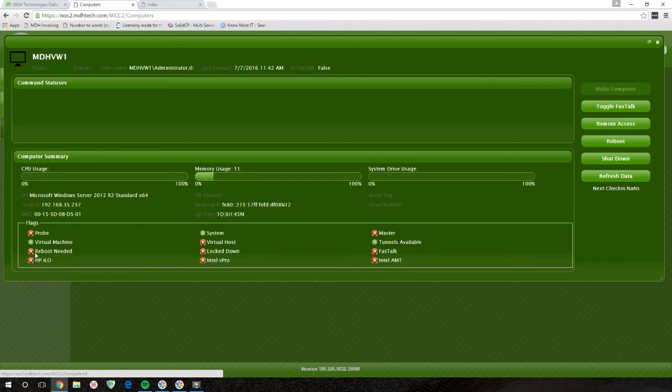For example, if there was a reboot needed here, you would see a green check mark next to it, and you would know that you could go ahead and reboot the machine if you wanted. You could refresh the data if you think that you need to do that, and you'll get real-time statistics there. But basically, what I want to show you here is how to remotely access your machines.